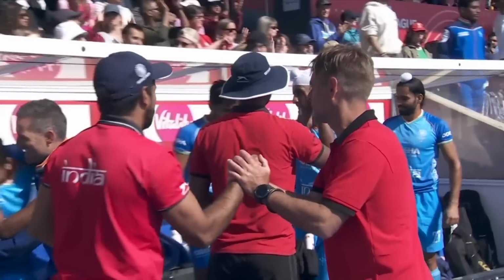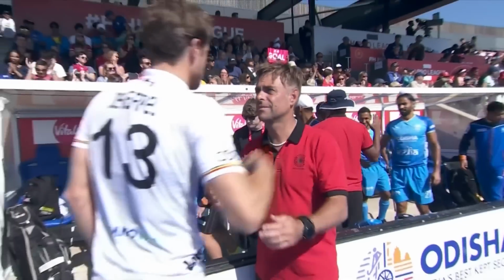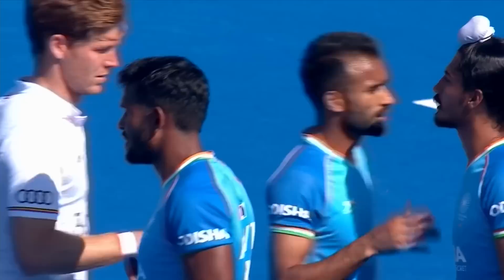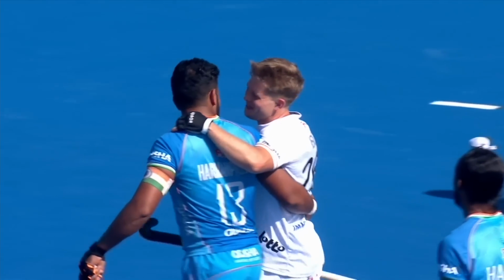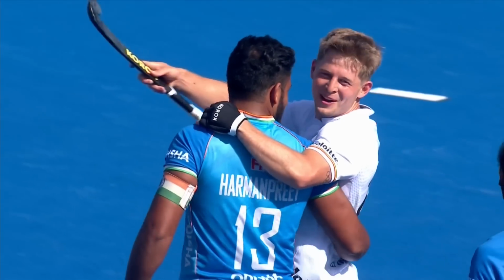And there is the final hooter, and India win their first game on the road this season. Final score here in London, a comfortable win for India. India 5, Belgium 1.